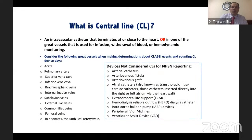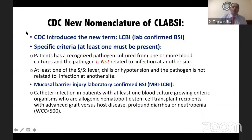So what is not a central line as per CDC and NHSN reporting? They didn't consider, for example, the arterial catheter as a central line. However, in some other research and literature, the arterial catheter has the same and equivalent risk of catheter-related bloodstream infection.